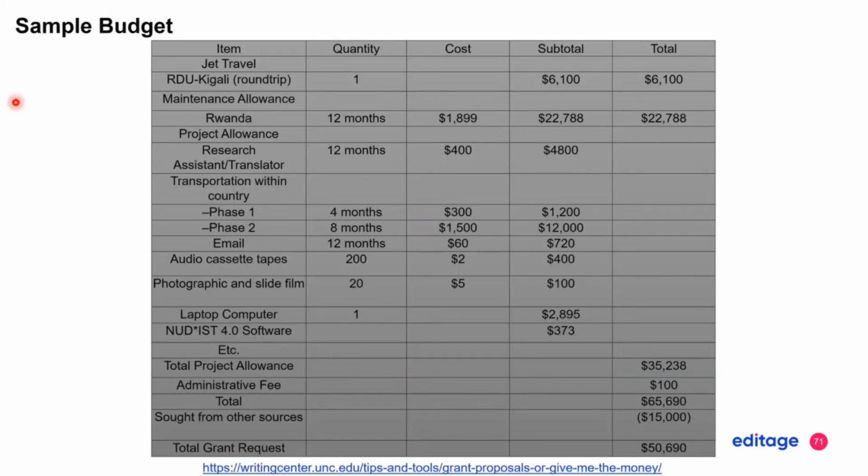So here is an example budget. You have the salaries, you have the travel in here, you have the total amount of the grant, and then here we have $15,000 from another funding source, and then you can request the total amount here. So this can actually help you a lot, and make your proposal more competitive.